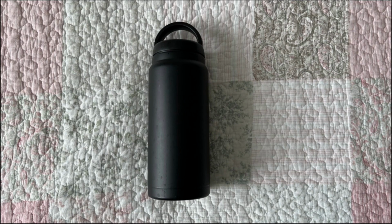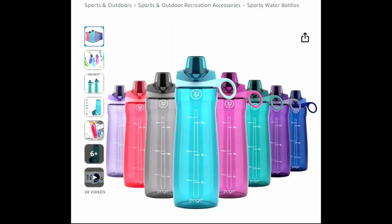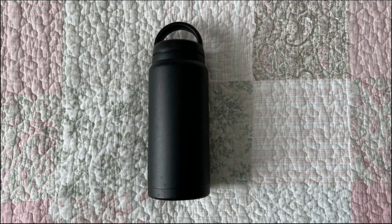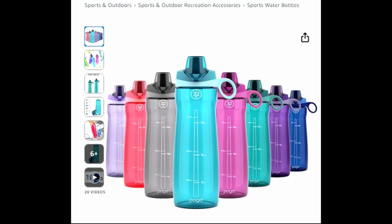Item number 3, water bottle. Don't waste money buying bottled water on board. Cruise ship water is safe, so bring a water bottle. Don't buy a collapsible water bottle though. I bought one and tried it before my cruise and it didn't work. It ended up leaking. Instead, use a sturdy stainless steel or BPA-free plastic water bottle.